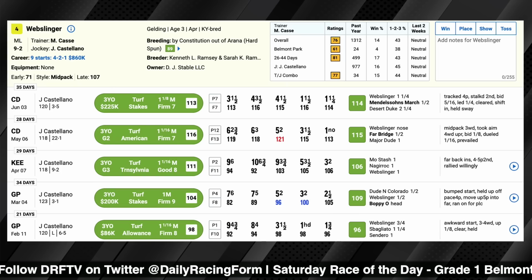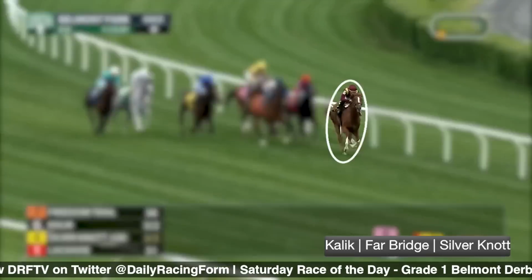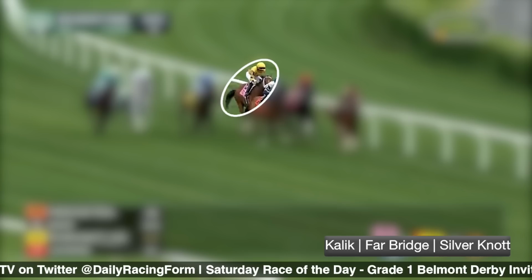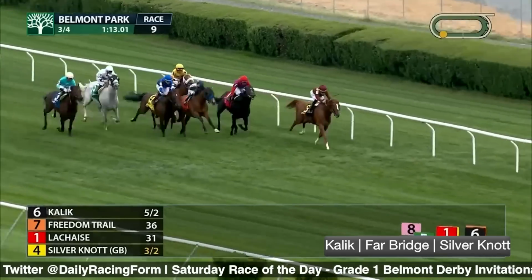The number 5 is Far Bridge, and we'll take a look at him along with a couple of others coming out of the Pennine Ridge, the local prep for this run at Belmont in early June. We'll get to Kalick in a little bit. He's the horse on the lead who eventually wins this race. But check out Far Bridge in those yellow silks with a yellow cap.